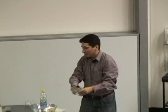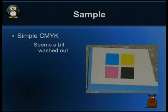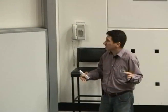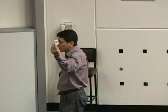See? Oh, that's not so useful. Let's see if you can actually see it. Okay, so here's a sample. There's just your basic four-color print on a box, CMYK. Problem is it was looking a little washed out. The box itself seemed anemic and just not that exciting for a product, but it got the job done. You know, just take your RGB and automatically convert to CMYK.